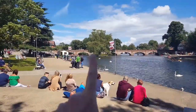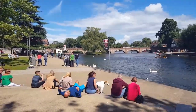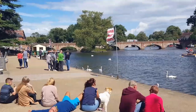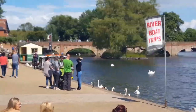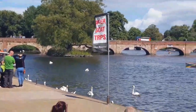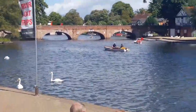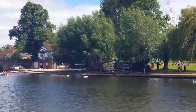And just there is what we used to call Duck Island. I don't think they do it anymore, but once a year they used to have a boat race. Everyone would build these most appalling rafts and desperately try and be the first to reach the island, and everybody ended up in the drink, absolutely sodden. And let me zoom back out again.